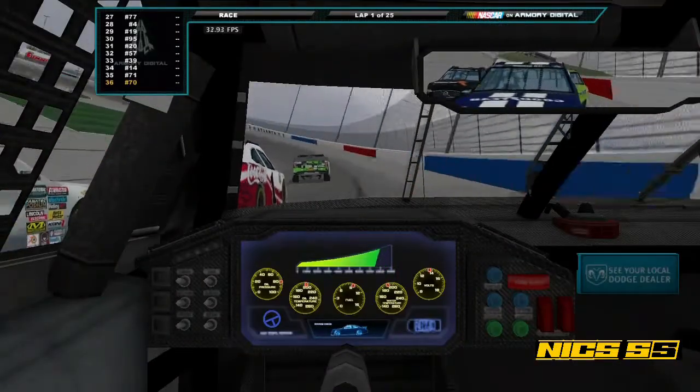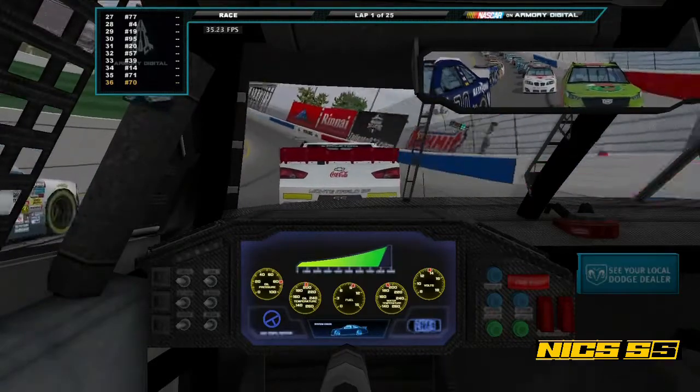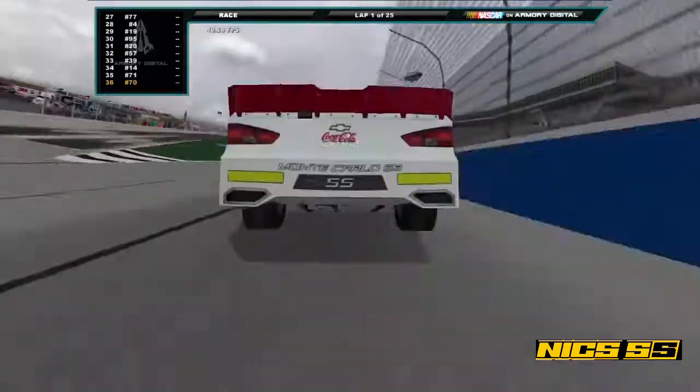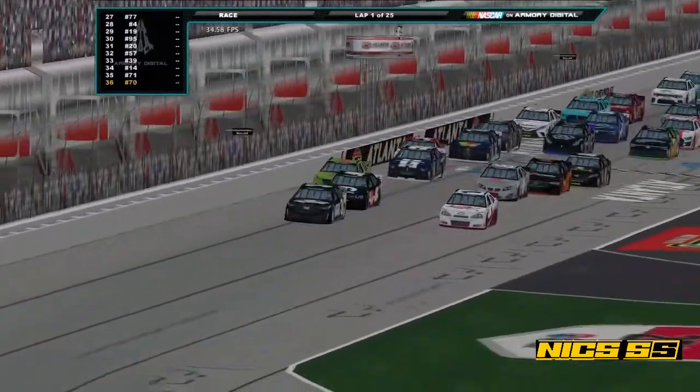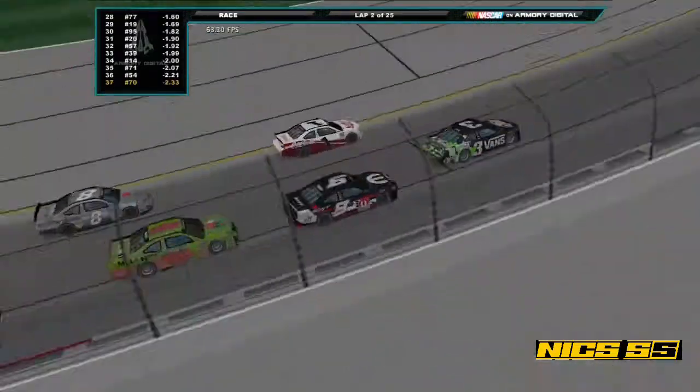Baker's going to be the first to try to use that outside line, but Stockton goes in to block. And the first place car, Steve Rada, is in the middle. Look at the run Stockton has on the outside. That's how good that outside lane is, especially in the middle. And now there's Topese Brown coming out to the outside. Steve Rada takes lap one.